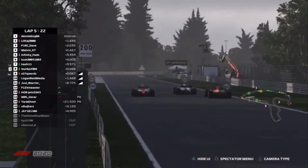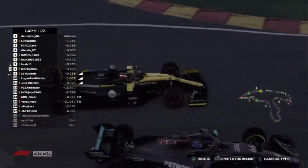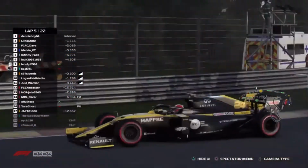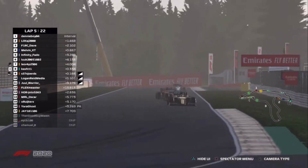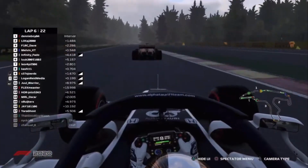Now it's going to be 3 wide, maybe, between the Mercedes and the Renault now. The Renault's got the inside line, which is so crucial for that part of the track, and he's got that place done. And now the McLaren is trying to fight the Mercedes, but he gets pushed wide a little bit. Down the straight they go.